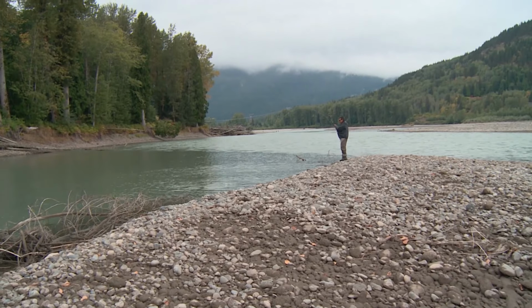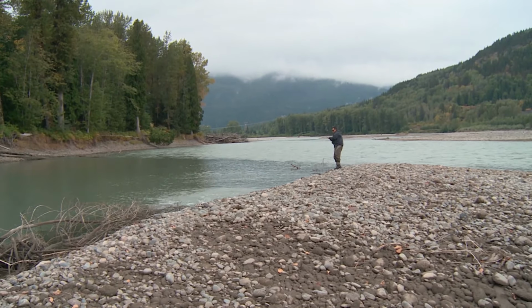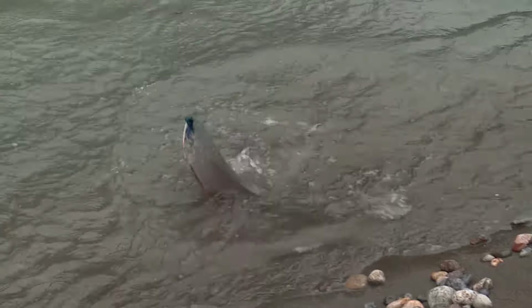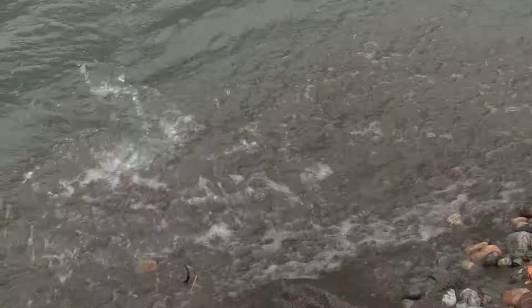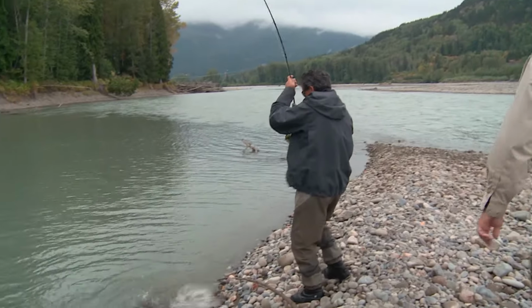Look at the size of the sockeye. Holy. What is it? Yeah, look at the size of that. He hit it right at the tip of that run and just popped it and came into big here. Big sockeye. Big sockeye. You going down there?